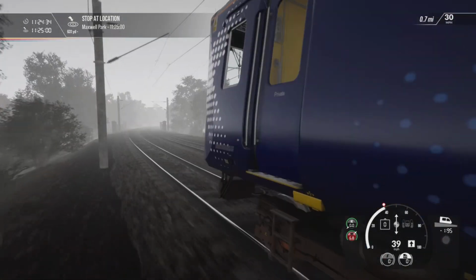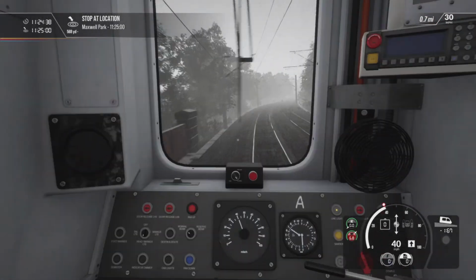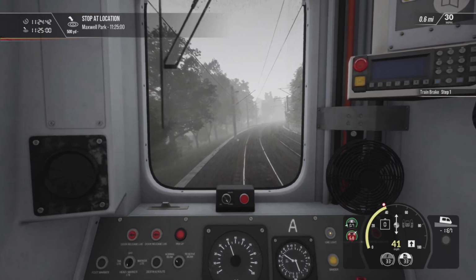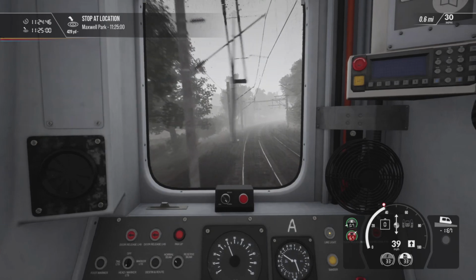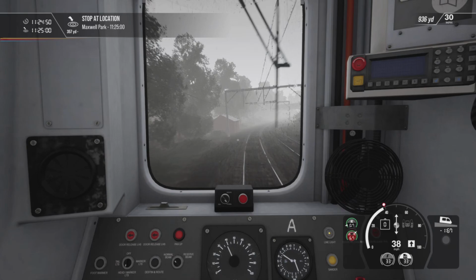Do I have the compressor? Oh, I thought I had it going off then. Let's get that, it's getting a bit wet in here now. I probably need to bring that down as we are kind of 40 around here. A little bit quick. Right, Maxwell Park.